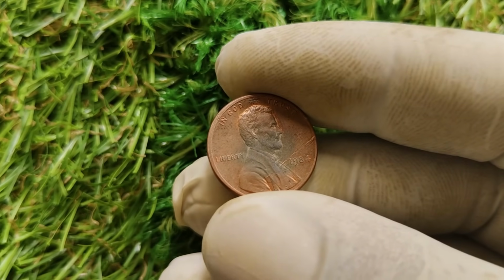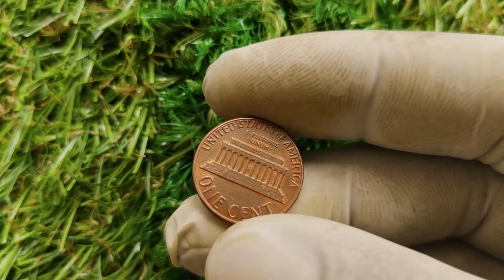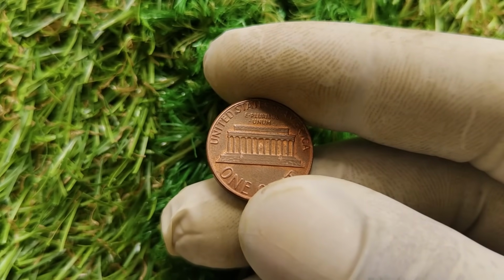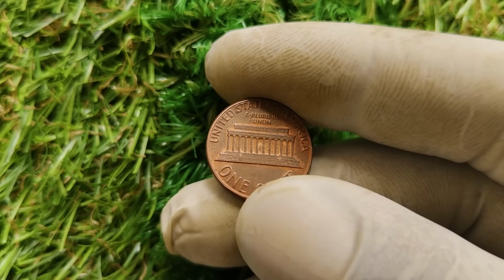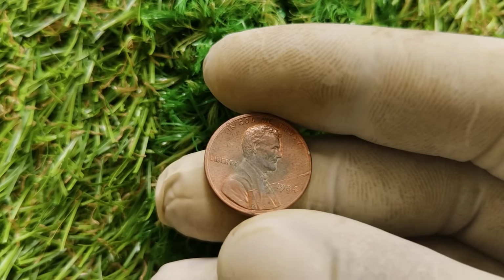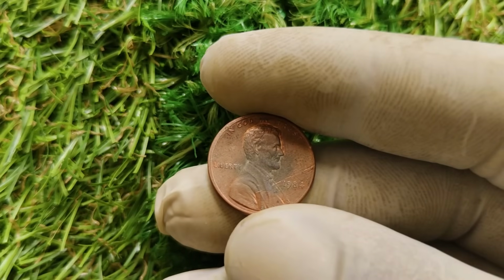Sometimes the items we overlook are the ones with the most potential. People often assume only ancient coins or gold pieces can be valuable, but modern cents can shock the collecting world with their auction results. And because pennies are so common, they remain one of the most accessible entry points into the hobby. You don't need a huge investment to start hunting. You might already have a treasure in your pocket change.